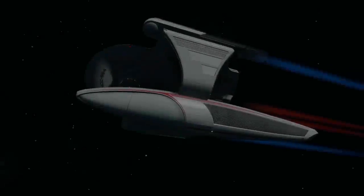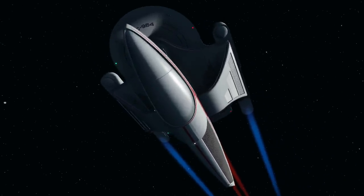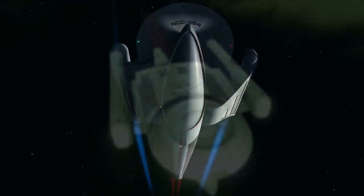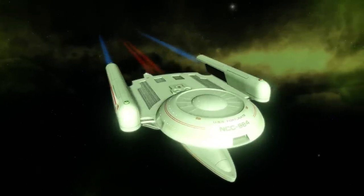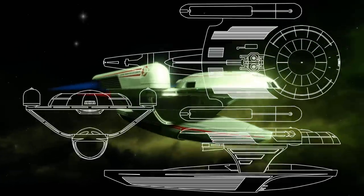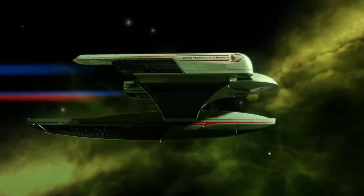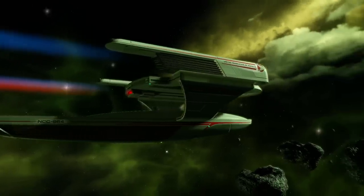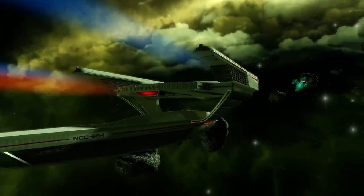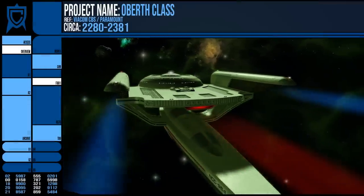The Oberth was a product of this time. A small science vessel designed for light survey and cartography missions, but with little thought given to defence and even certain detrimental elements to its design. However, it's easy to focus on its shortcomings, but its strengths were the reason the ship design persisted for around a century despite its issues.